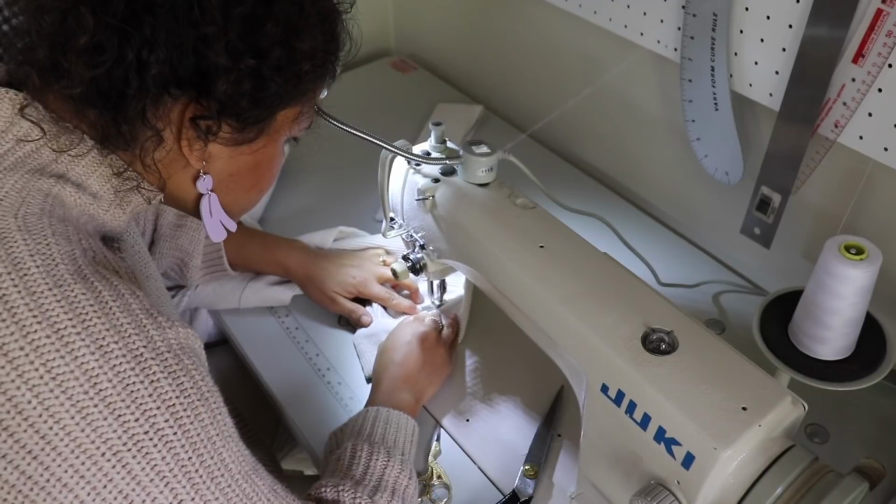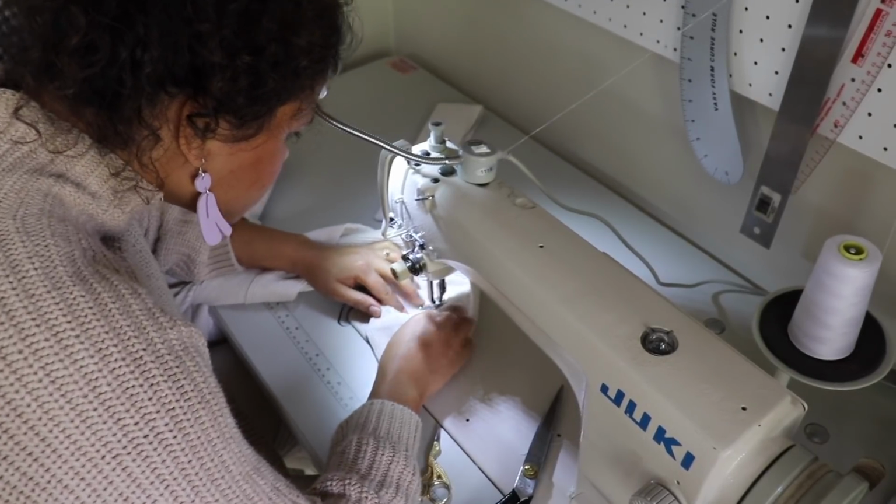Now, time is of the essence. Let's get back to sewing. Check the mic and make sure it sounds right, boys.